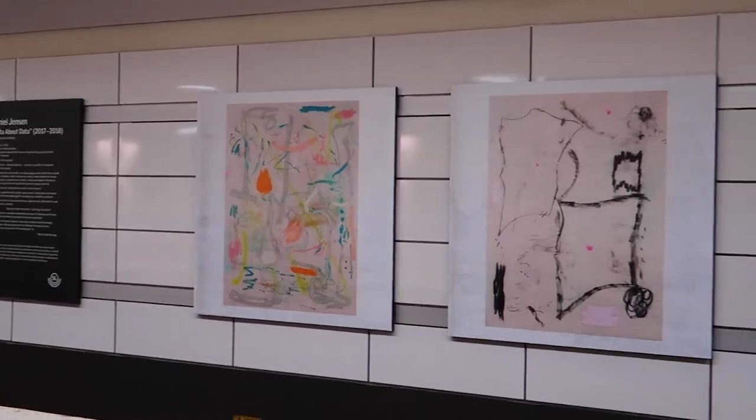Pieces we were talking about, and apparently there's art just scattered all over the city.